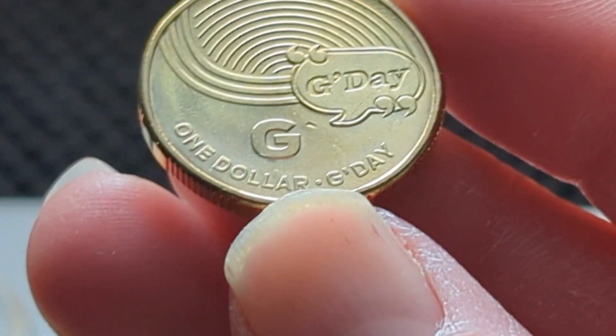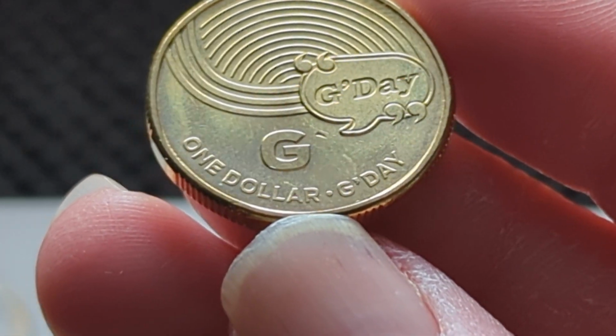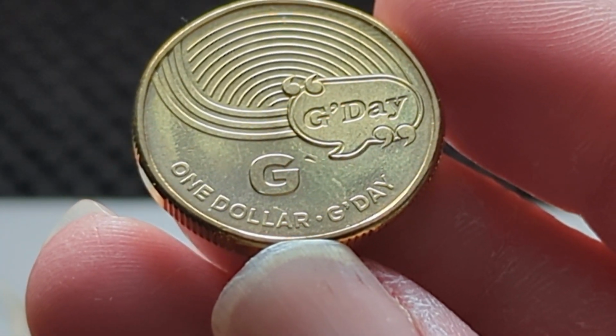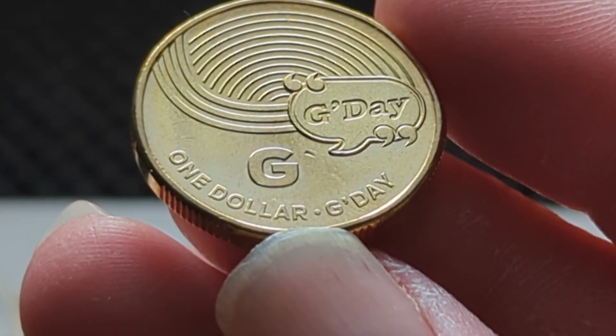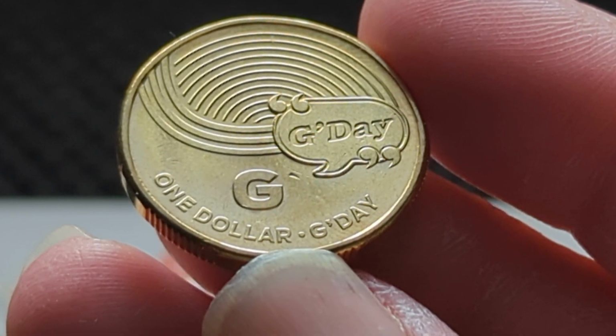And we've got the next coin, which is a G. G for g'day. So g'day everyone. They've put it on a coin for us. There we go. So that's G for g'day. That's what everyone says to each other when we meet each other or greet each other. We say g'day, how you going?